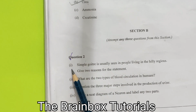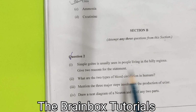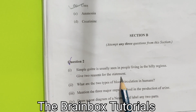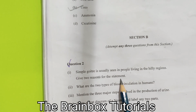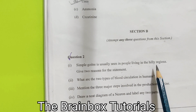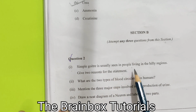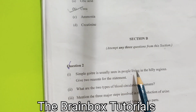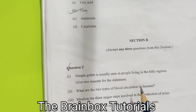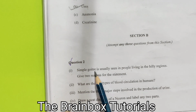Question number 2, number 1. Simple goiter is usually seen in people living in the hilly regions. Give 2 reasons for the statement. Now, what are the 2 reasons you could give here? One will be that the food available in hilly regions has a deficiency of iodine. That is why they have simple goiter. And the second reason can be that because of the deficiency of iodine, less thyroxine is produced. Because of that, the thyroid gland enlarges and simple goiter happens.